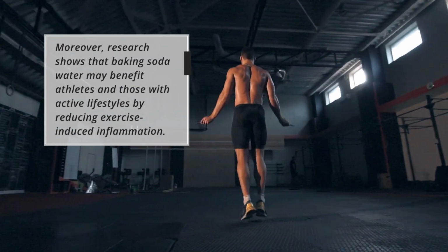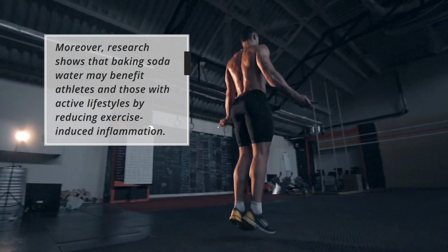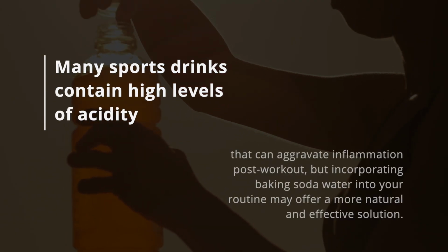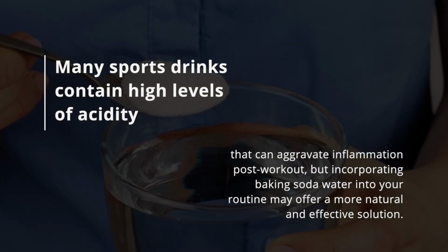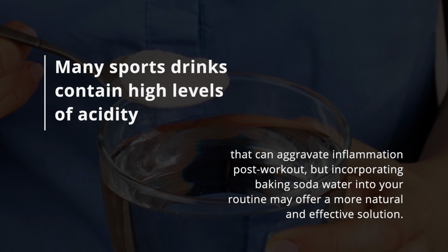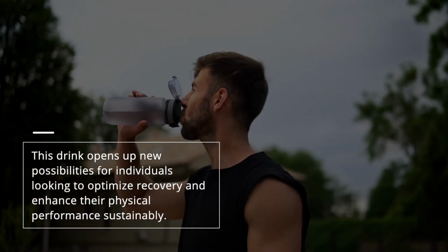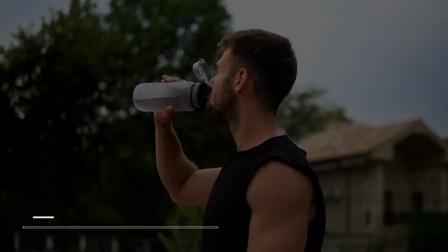Moreover, research shows that baking soda water may benefit athletes and those with active lifestyles by reducing exercise-induced inflammation. Many sports drinks contain high levels of acidity that can aggravate inflammation post-workout, but incorporating baking soda water into your routine may offer a more natural and effective solution. This drink opens up new possibilities for individuals looking to optimize recovery and enhance their physical performance sustainably.